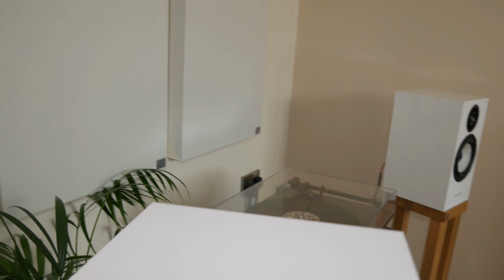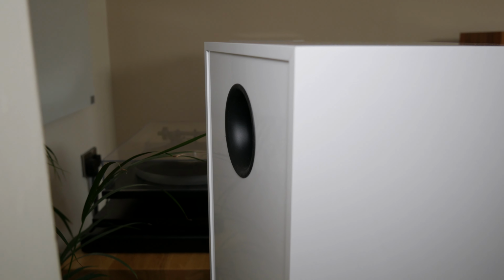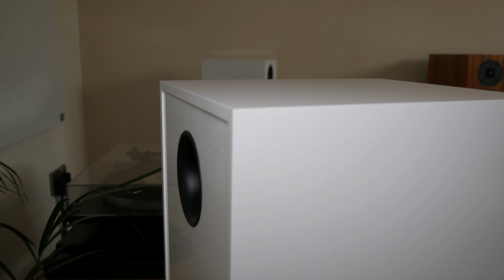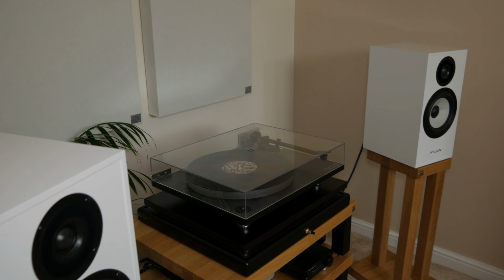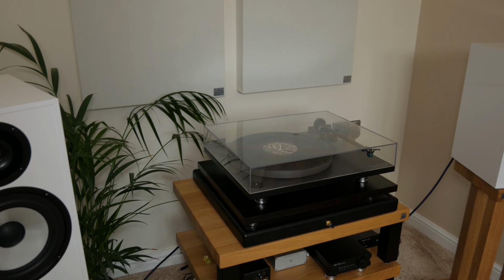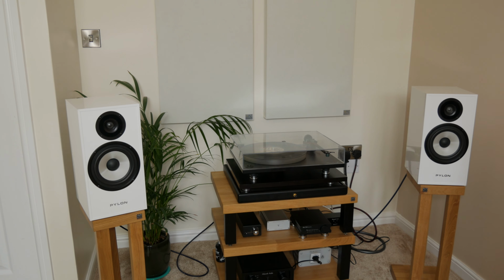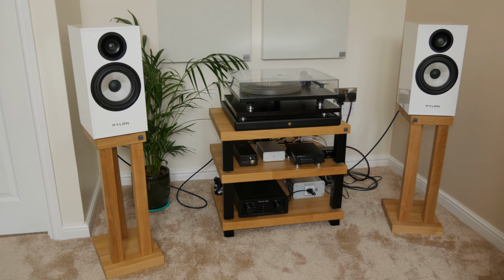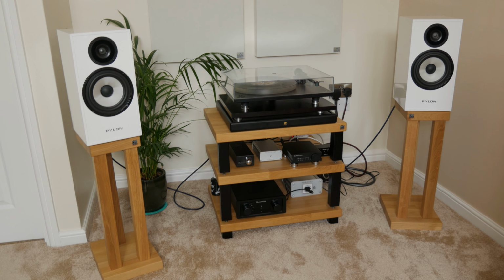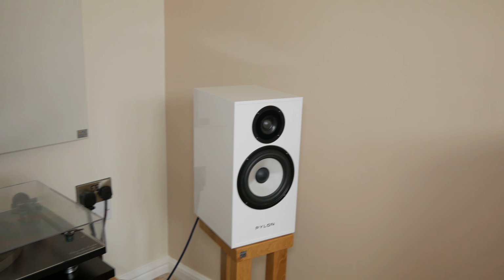Looking at the rear of the Pylon Audio loudspeakers, we notice it's rear ported, so ideally we would want to keep these away from the front wall if we possibly can, so that the bass doesn't become overpowering. I do like to keep my speakers away from the front wall. There behind it we have some acoustic panels from Addictive Sound, again from Poland. These are really good value for money acoustic panels. You know how much stress I place on acoustic treatment in your listening room, how vitally important it is to get the best sound.